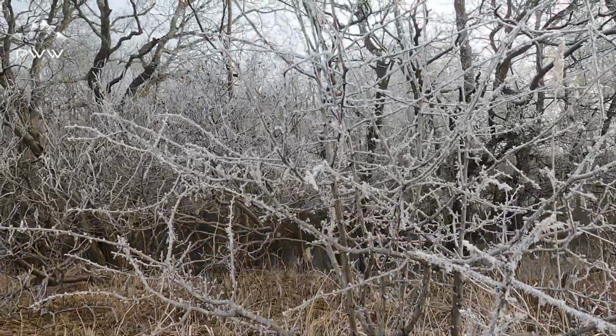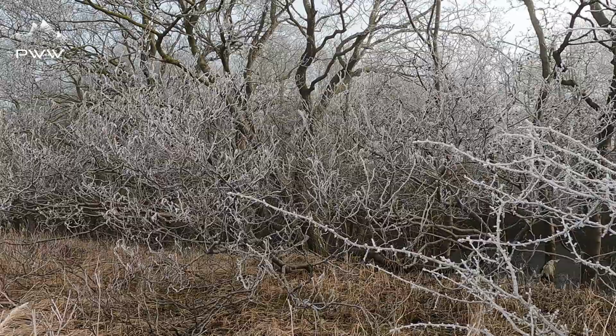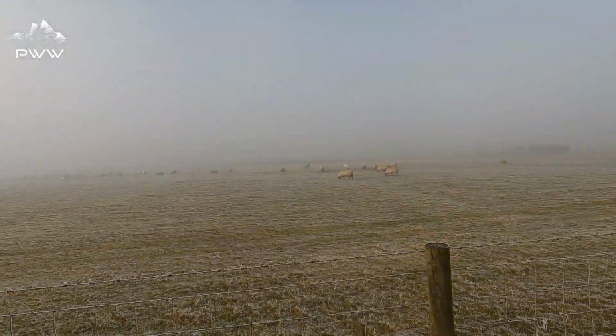Well, we just had a cracking drive up and got here, parked up, and we're in the middle of this misty fog, but it's going to burn off. Reason for the misty fog, if I can just show you here. How beautiful is that? And we've got the sheep.